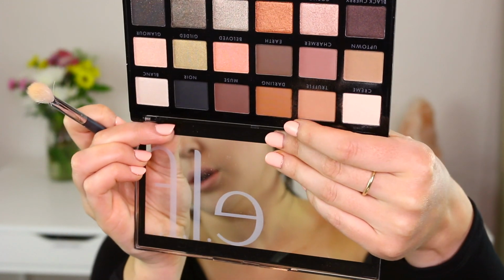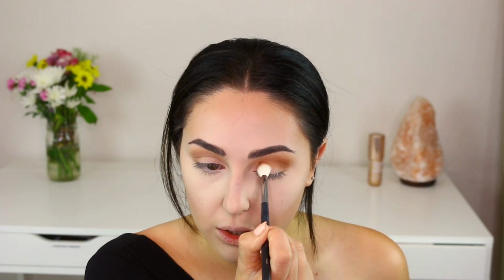Okay, so now that that is on, I'm going to be taking the shade Darling. It's a more warm toned one. Just right next to it, I'm going to be taking it on that same Morphe brush that I used to blend out Truffle. And I'm keeping this one more in the crease. So just lightly putting it down on the outer V, and then lightly doing a circular motion, and then slowly doing circles till I reach the inner corner, and then going backwards. Just like this.